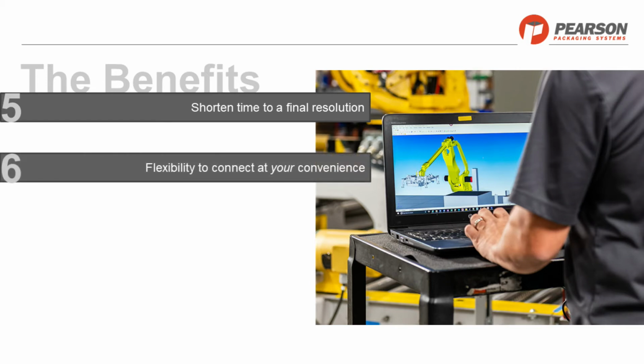Pearson offers maximum flexibility to our customers to control when service can connect to their machines through an enabling or disabling switch, either physically on the cabinet or through the HMI.